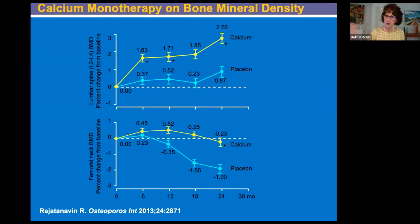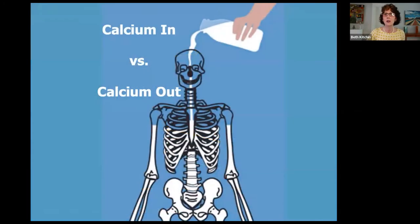Femoral neck, which is the hip data, you see less loss. So there was not an increase in bone density, but much slower, less loss than placebo. And as we know, particularly in postmenopausal women, slowing down loss is good, because postmenopausal women are losing bone density pretty consistently. And so again, going back to this simplistic view of calcium in, bone density out.